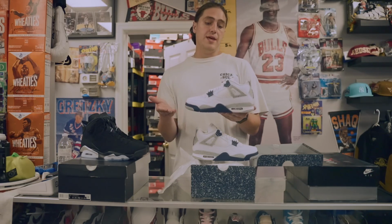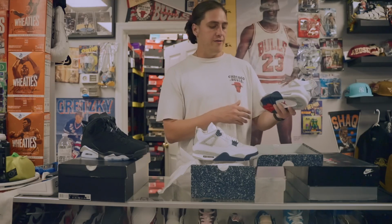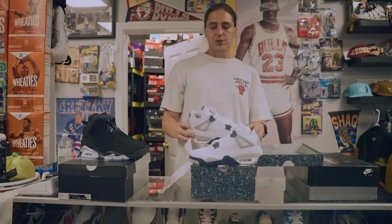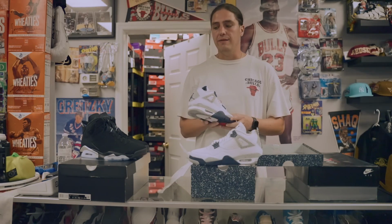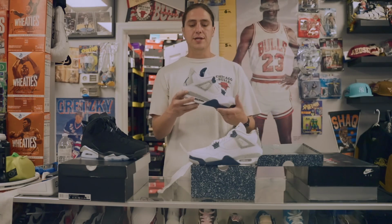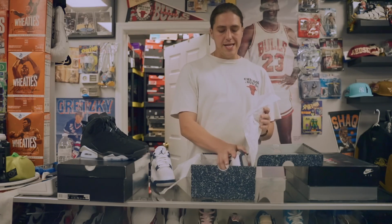Can't really go wrong with anything that's close to a white cement 4. Obviously the navy hits, but from far away I feel like it could go off as that black shade as well. So if you're anticipating this pair of Jordan 4s, I hope you're able to grab them when they come out. I hope we'll have some in stock when they come out, but right now we really don't have any in stock. Obviously we're just doing this video to show you guys a quick look at some of these pairs, just in case you're interested in acquiring them in the future. So we're done with this pair and we're gonna go to the last pair.